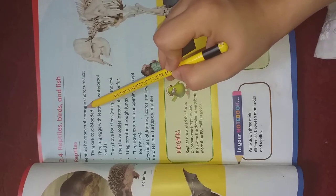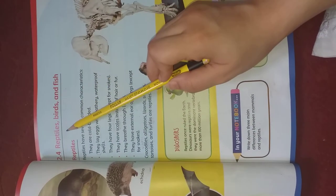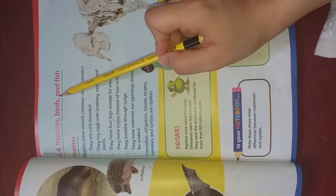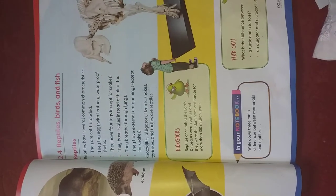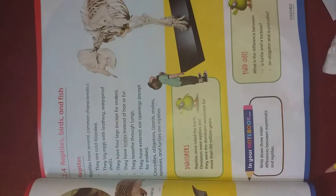Now, we are going to study about reptiles, birds and fishes. These three are the kinds of animals which have been categorized. Fish, birds and reptiles are different from each other due to different kinds of common characteristics. Now let's just begin. What are reptiles?